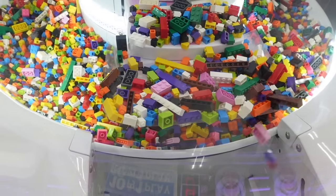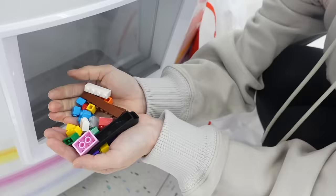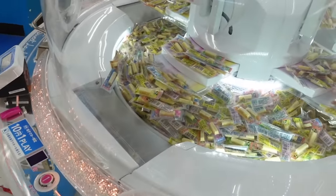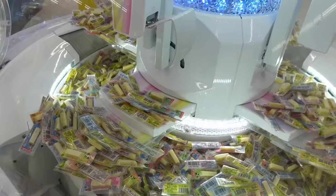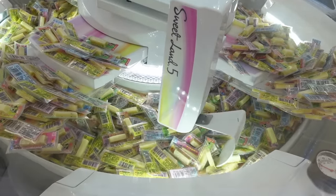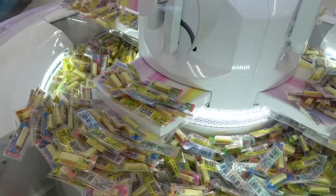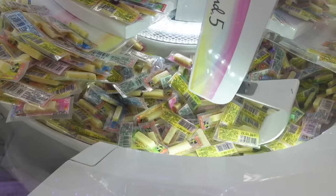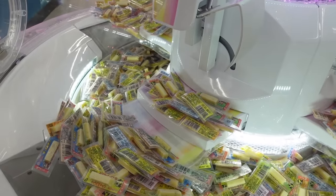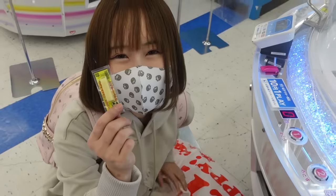Guys, that's a lot. Oh my gosh, look at all these Legos. And again, it was only 10 cents. I want to try this one. Again, it's only 10 cents. We need to wait for the right timing and scoop. Oh, okay, once more, guys. That did nothing. I got one.